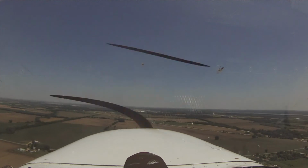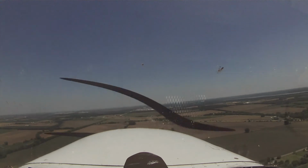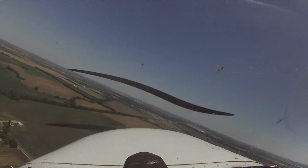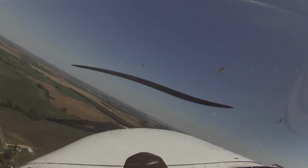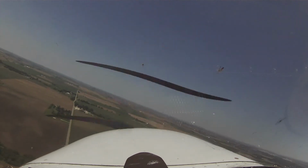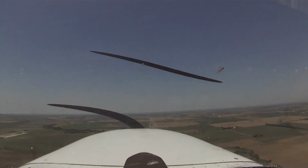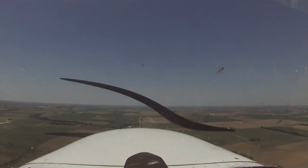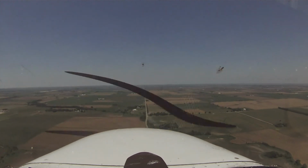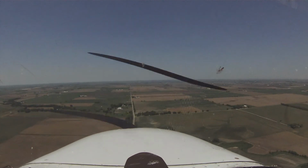Okay, you have the airplane? I got the airplane. Now let's go ahead and make a turn on the downwind here. All right, over to downwind. We got you. And just keep climbing up. Morse traffic, Cessna 72662, downwind 18, Morse.